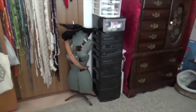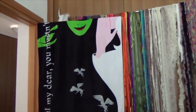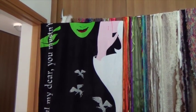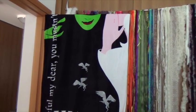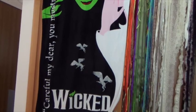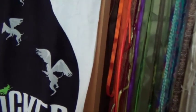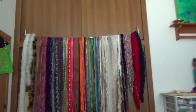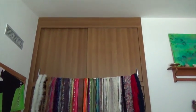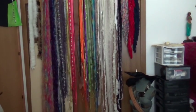Okay, so this is the door where the wicked towel is, and that's actually got to be velcroed up there still. I can't put holes in the doors, so I'm going to velcro that panel on the door there. And then when we close this door, we have the full closet. It goes all the way to the ceiling, and that is my ribbon wall.